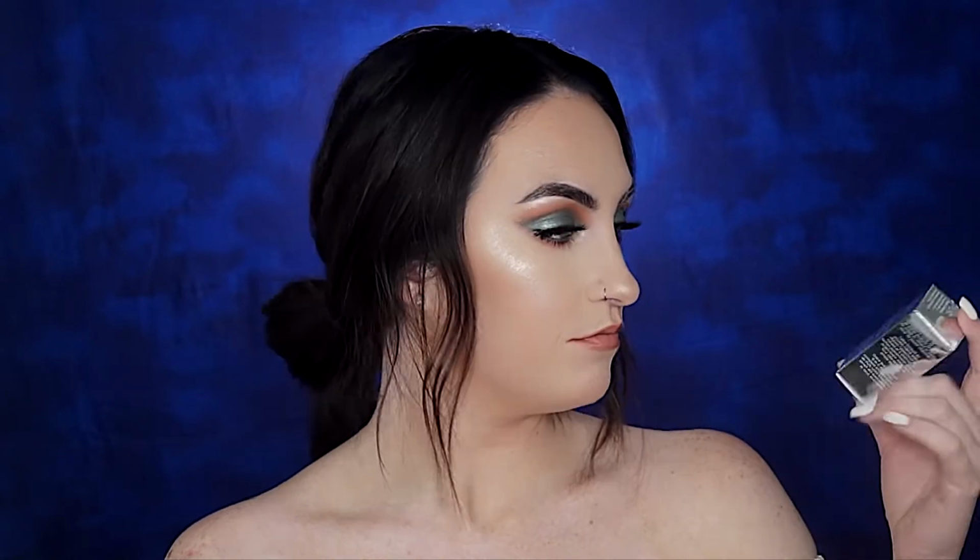She also sent over the Shake and Boost Powder to Cream Multivitamin Booster. Ooh. It says, give your concealers, foundations, or skincare a boost of multivitamins. I don't think I've actually heard of this little guy, so we'll have to try this out.